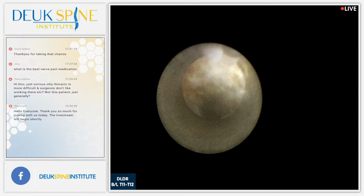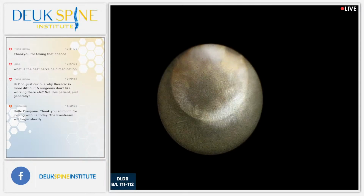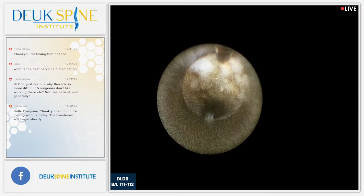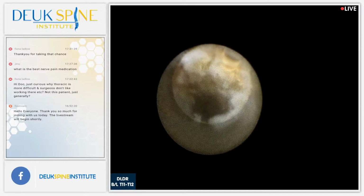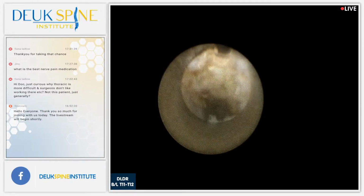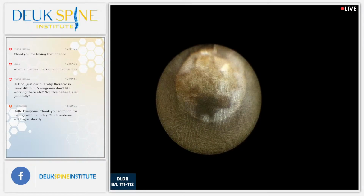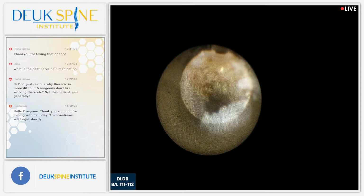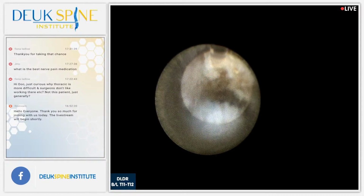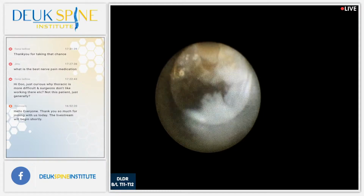All right, this should be the end of the herniation right here. I'm almost outside the disc. We're just right there. We've been inside the herniation the whole time and removing it piece by piece. It's called piecemeal. I think this is just about the outside of the disc right there. Or I should say herniation.